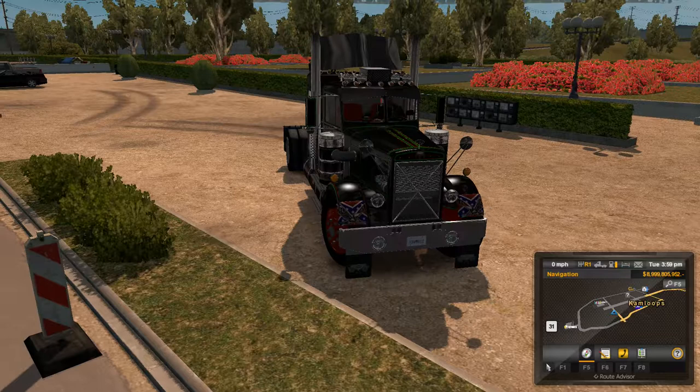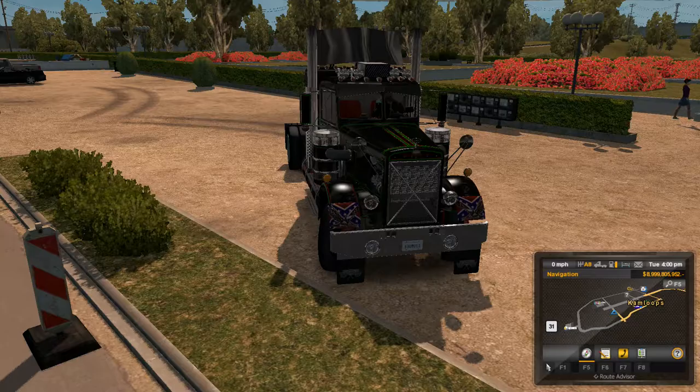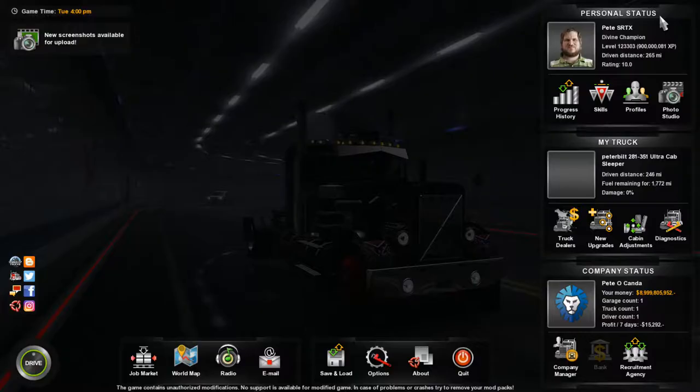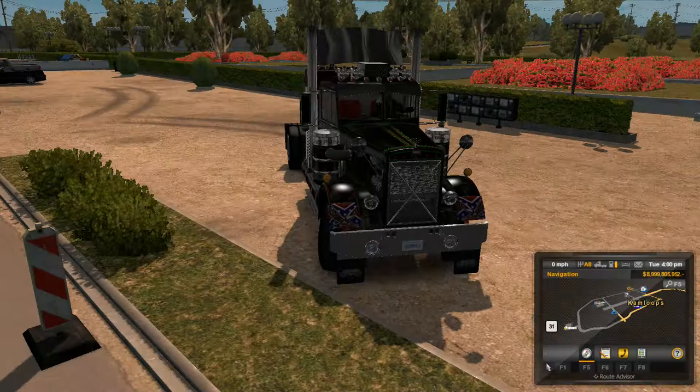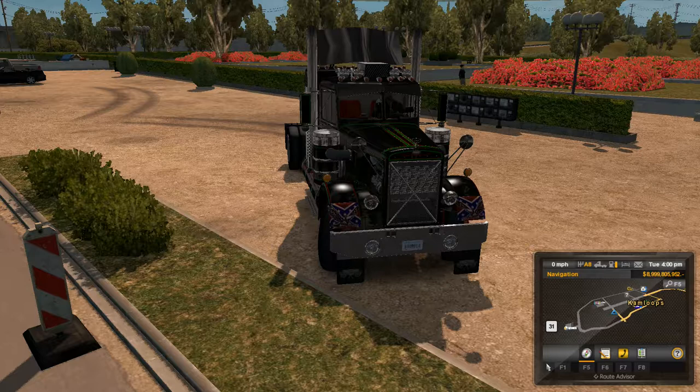Yeah, I got my Peterbilt. What model is it? Peterbilt 281-350 Ultra Cab Sleeper. Yeah, I'm now in Canada. Pretty next to me on another trip. I don't know when. But I got the American Peterbilt with some British Columbia tags. Okay, let's go. Welcome to Canada.